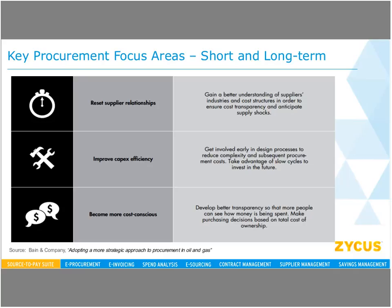The other is improving CapEx efficiency. So one of the unique aspects of procurement in oil and gas is a relatively higher percentage of CapEx expenditure as compared to OPEX. And the suggestion here is that when you're experiencing a downturn, such as in the current market that the conditions have created, this is the opportunity to take advantage of a slower cycle, particularly when it regards to capital expenditures and investment, to plan for the long term and lock in some significant cost advantages.